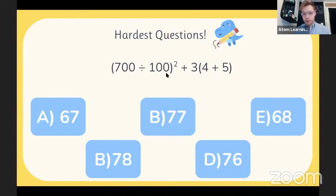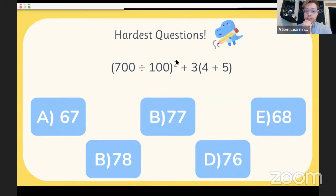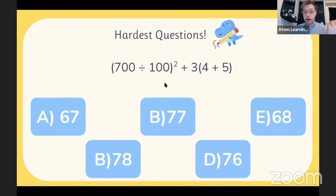Okay, so let's start going through this. Again, we just rely on our BIDMAS pyramid here. We know that we need to do whatever's in the brackets first. So 700 divided by 100 is going to give us 7. 4 plus 5 is going to give us 9. So 7 squared is going to be 49. We then have to add 3 times 9. 3 times 9 is 27. So we need to do 49 plus 27.